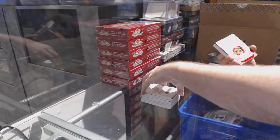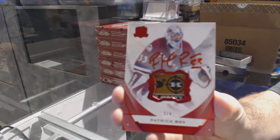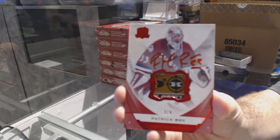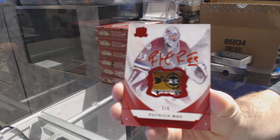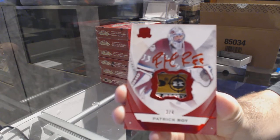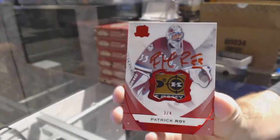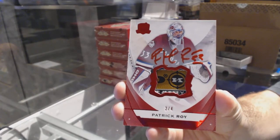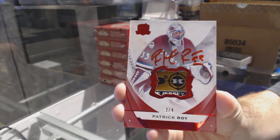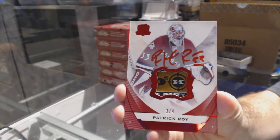We've got number 2 of 4, red tag auto for the Colorado Avalanche, Patrick Roy. 2 of 4, Patrick Roy. It goes in the pile, but at the end of the night, Ron will put it in there for sure.